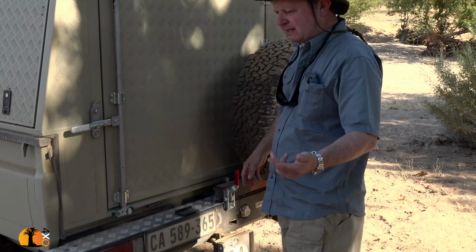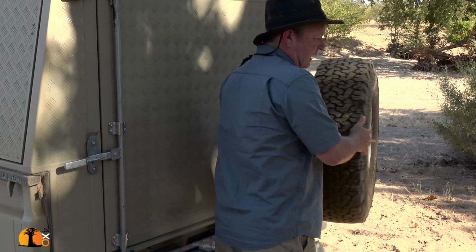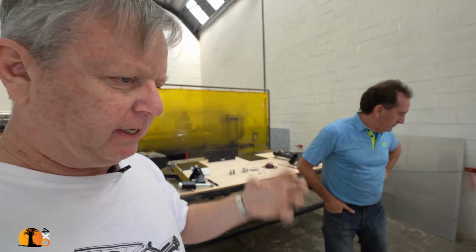The first one was you and I in Namibia in 2016. It's so easy to use. I love the idea of a gas strut, and I'm sold. I mean, it holds the wheel very, very well. I like the way it's designed, and we'll show you that now when it's fitted.